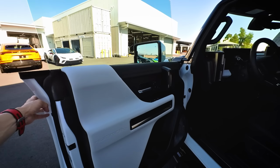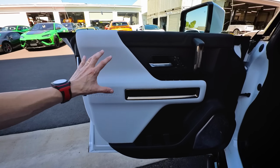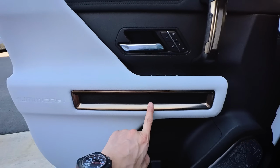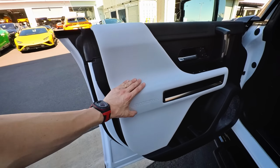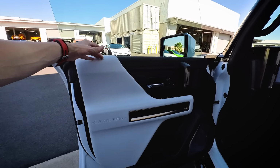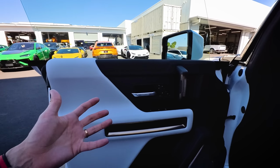Let's check out the interior. This is the first thing that blew my mind. First of all, it reminds me so much of the Raptor S, right? The black and white one. I love the finishes. Like the color of this is amazing. I love the material because it's right for what it's supposed to do, which is off-roading, right? So everything is easy to clean materials in most of the places.